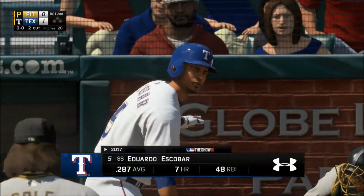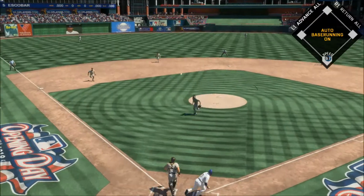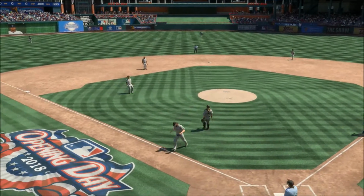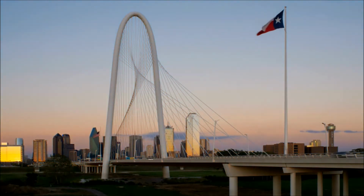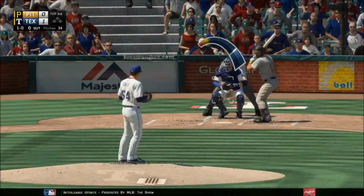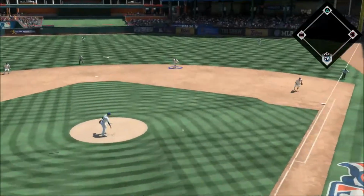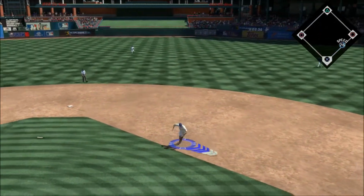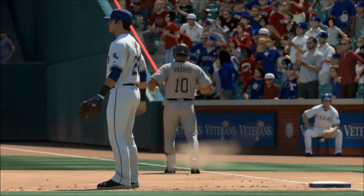Eduardo Escobar gets his. Bat explodes as this has popped up, and he'll avoid the fragments out there too. A nice day for baseball here in Texas as we welcome you back to Globe Life Park, the home of the Rangers. Elvis Andrus. Two or three guys a chance to drive you in or do something. Broken bat as this ball's hit on the ground. Throw to first in time, and the leadoff man is gone to start the third.